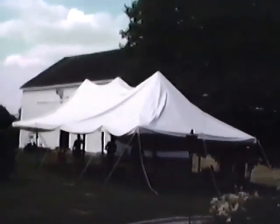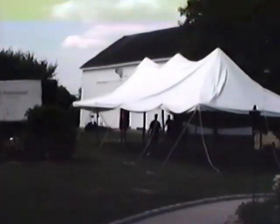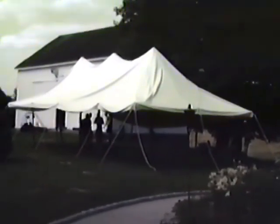Now it's gonna be almost complete. At least now it's shielded from the snow coming down. Yeah, I think it'll be fine.